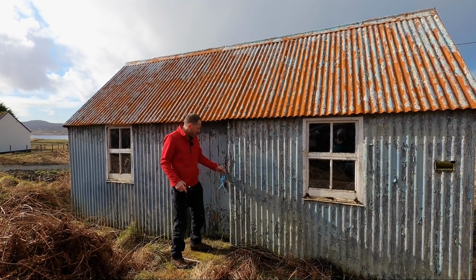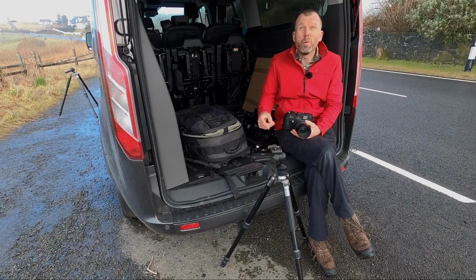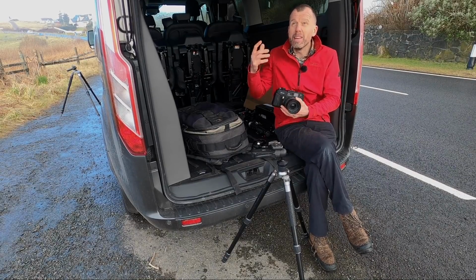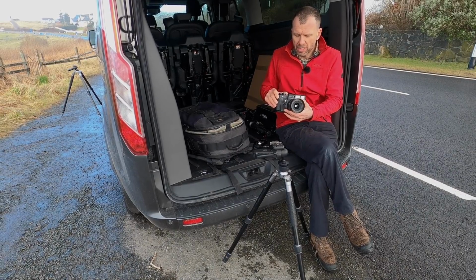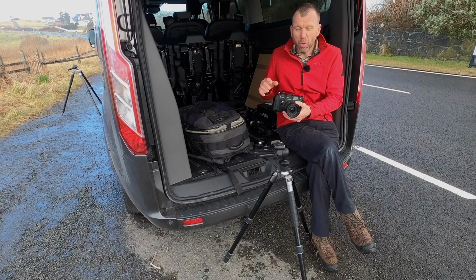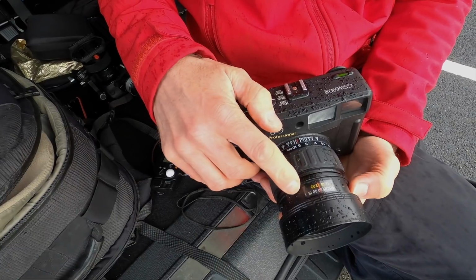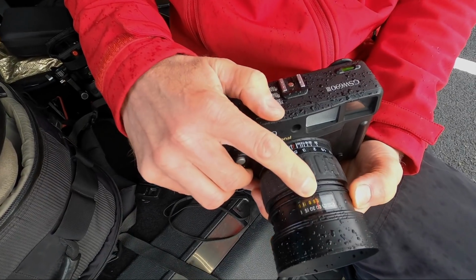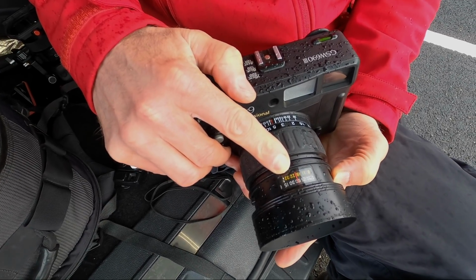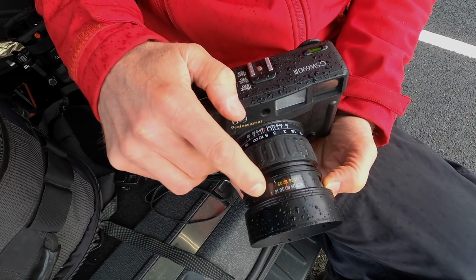Oh, here comes the hail. While we're waiting for this shower to pass, I just thought I'd tell you a bit more about the camera. I brought it into the shelter here because it's getting quite wet, and unlike modern cameras it's not weather sealed, but it is mirrorless. The aperture range goes from f5.6 right down to f32, so normally I would be using this at 11 to sort of 22, that kind of range.